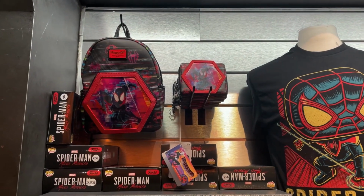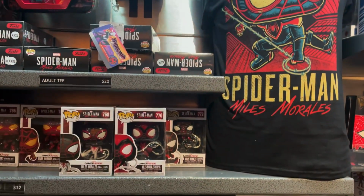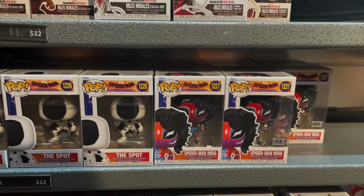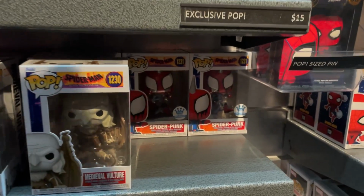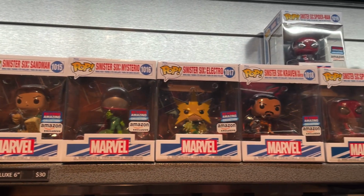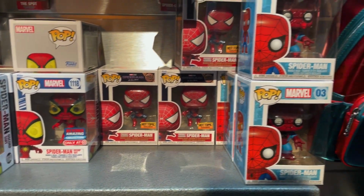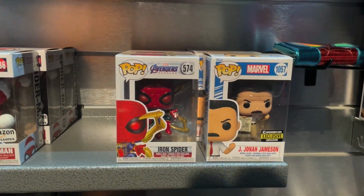They also have a lot of Spider-Man stuff, especially Miles Morales with a new movie coming out. So some of the Miles Morales Gamerverse Pops, which are really cool. I really liked when those came out, along with some Across the Spider-Verse ones like the Spy and Spider-Man India, including the exclusive. And they do have the exclusive Spider-Punk as well. And they have pretty much the entire set of the Sinister Six Build-A-Set Pops. And then they also have a lot more different Spider-Man ones like the Oscorp suit, the metallic Toby Spider-Man, the original Spider-Man. They also have J. Jonah Jameson, Iron Spidey, and Santa Spidey.